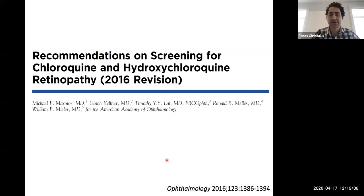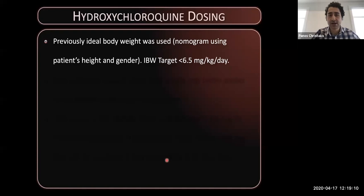So the guidelines in 2016 were revised, and we'll go through that. Initially, ideal body weight was used, and there are different nomograms to calculate ideal body weight, which use a patient's height and their gender. And the target, as Dr. Corrett alluded to, was 6.5 milligrams per kilo per day. So if a patient was overweight, they'd be dosed based on what their ideal body weight would be.